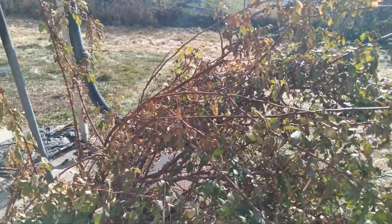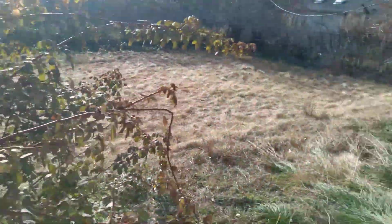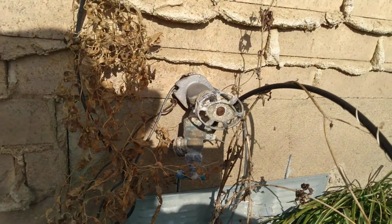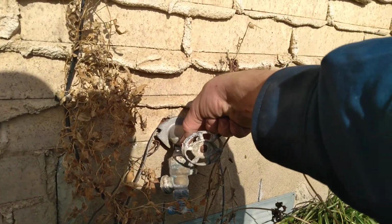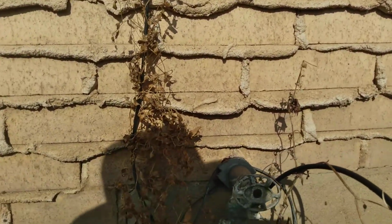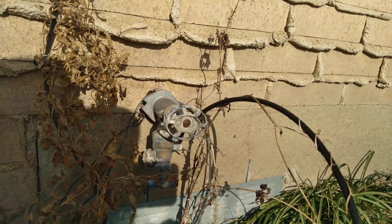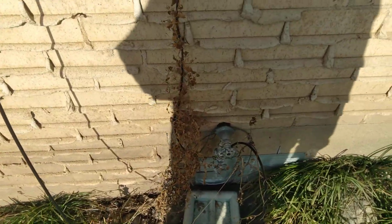This rose bush was looking quite nice until the snowstorms kind of pushed that over. This faucet leaks. A guy came out one time to fix it and he just tightened this, which helped for a while, but it still had a slow drip, and then it just got worse again. It's probably a gasket. Or maybe the valve needs to be replaced. Again, it's done that since we moved in.